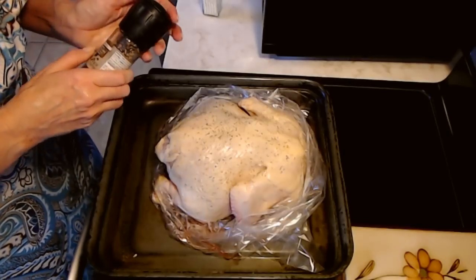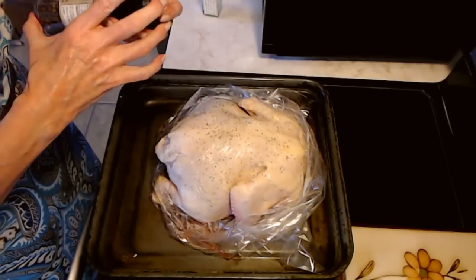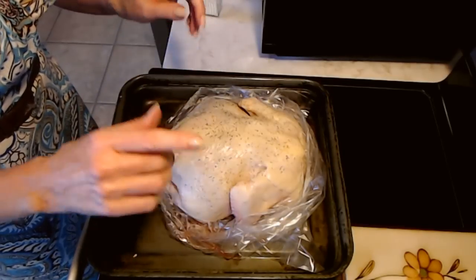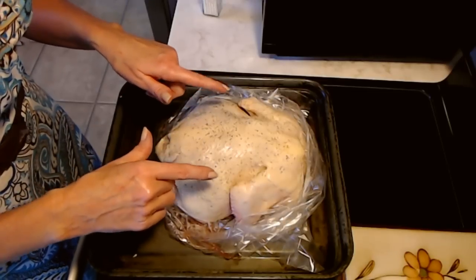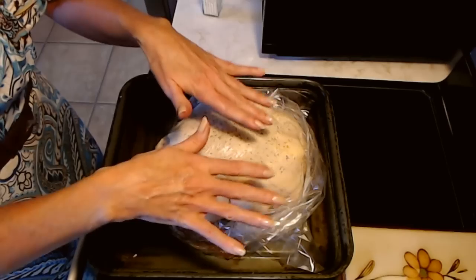I keep wanting to call it a turkey, because usually when I'm doing this, it's not a chicken. Okay. So what we're going to do with this is I'm going to cook this today, and my kids and I are going to have some for dinner. And then we're going to take some of the leftover chicken and use it to make our chicken noodle soup tomorrow, but it'll all be in the same video.